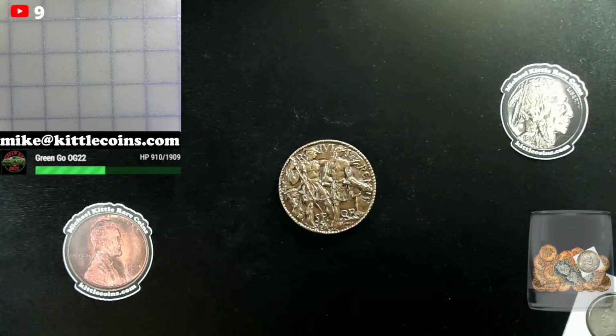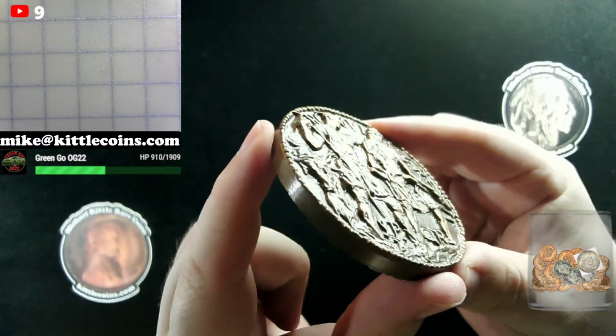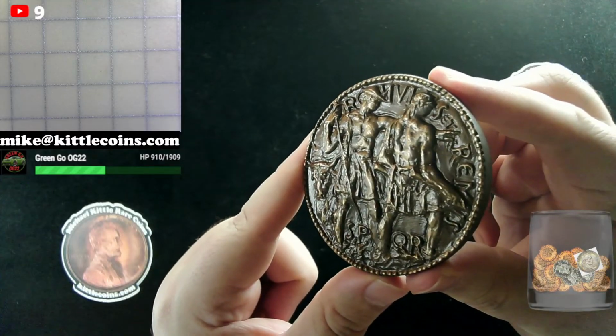This one's a little bit of a different piece compared to the last ones. A different kind of look to it. More of an antique copper or antique bronze finish. This is called Roma Eterna, the 61st issue in the series in 1960. The obverse has really, look at this relief on this thing. Really cool piece. It's Romulus and Remus.